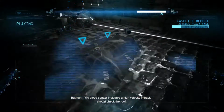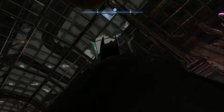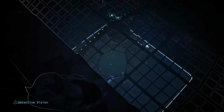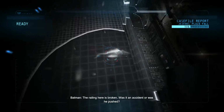Spatter indicates a high-velocity impact. I should check the roof. Okay. Up here. I should check the roof. So it means up there. The railing here is broken. Was it an accident, or was he pushed?